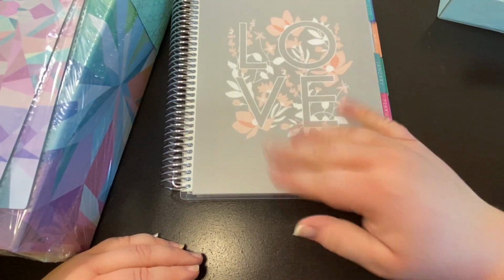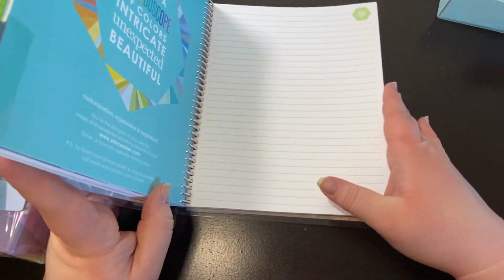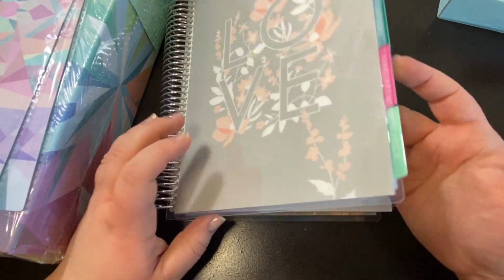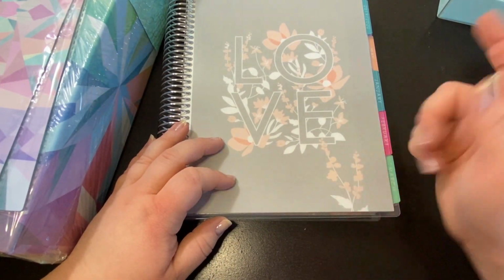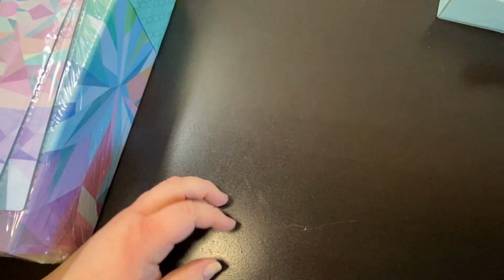So yeah, I didn't personalize with my name. I just got this, but even if I don't use the monthly portion of it, I will have all the notebook stuff. So I don't know. We'll see if I use this for actually anything for the notebook portion or for the monthly portion. But it was a really good price for getting the notebook, the additional pages, stuff like that. I forget how cheap this was, but it was pretty cheap.